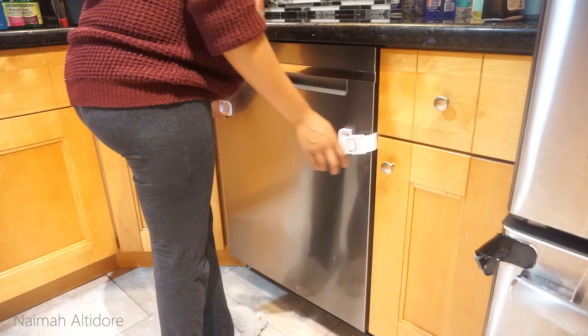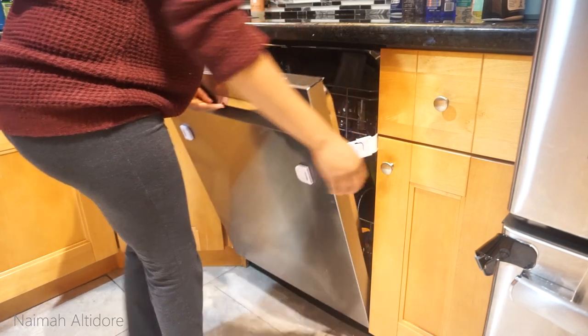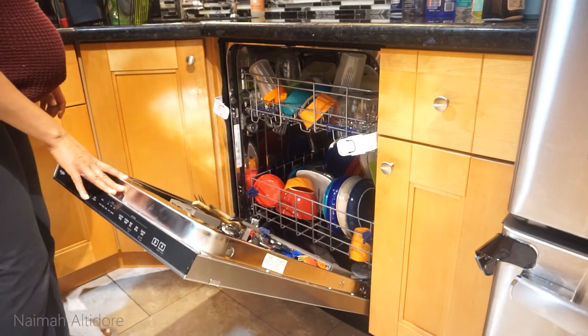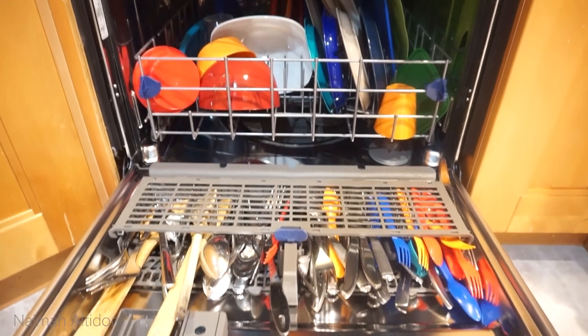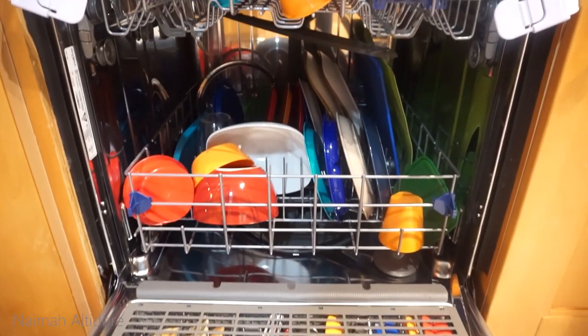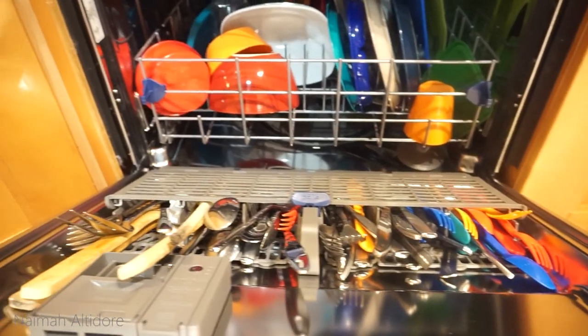Guys, I am so excited. I feel like a kid in a candy store with this dishwasher. The dishes are done and everything looks so clean. This is going to be a lifesaver with a new baby. Instead of having a pile of dishes in the sink to wash, I could just rinse them out, pop them in the dishwasher, and go on about my day.